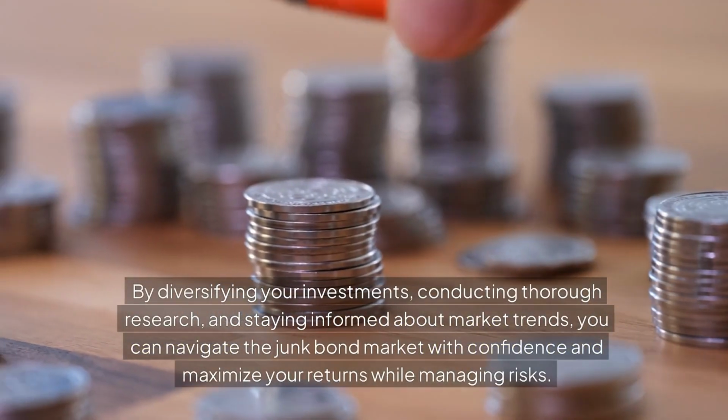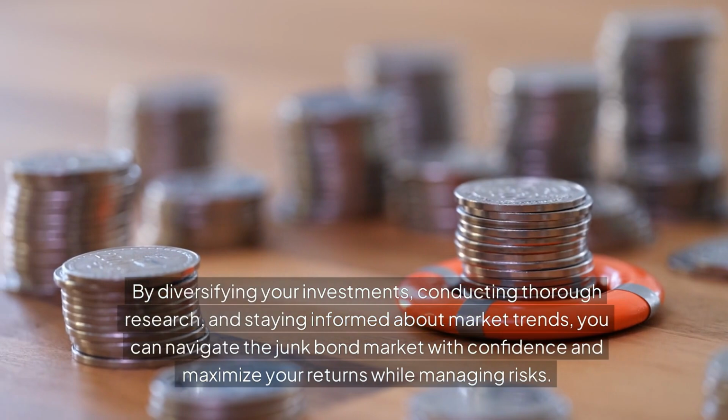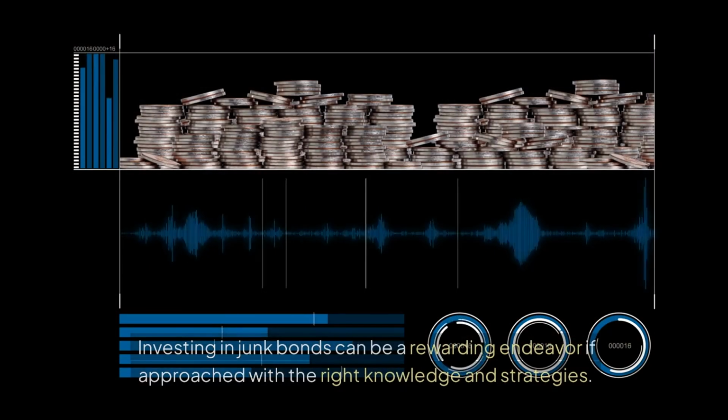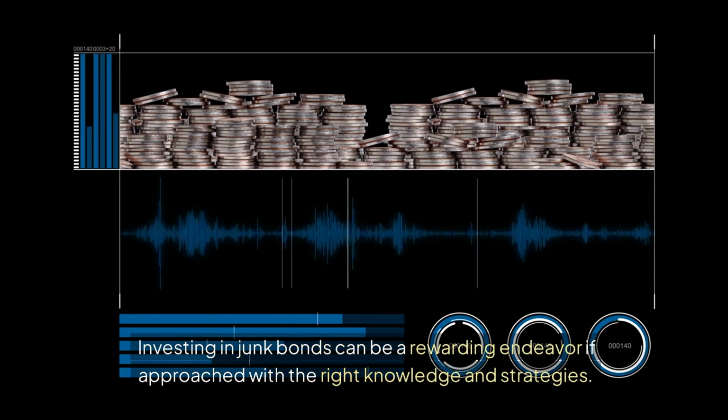By diversifying your investments, conducting thorough research, and staying informed about market trends, you can navigate the junk bond market with confidence and maximize your returns while managing risks. Investing in junk bonds can be a rewarding endeavor if approached with the right knowledge and strategies.